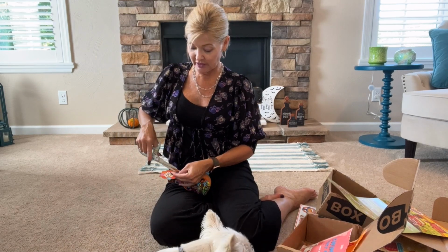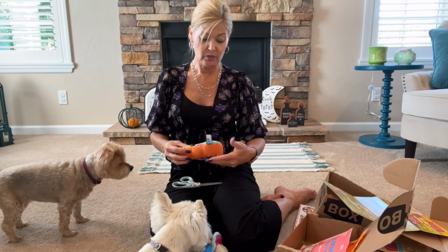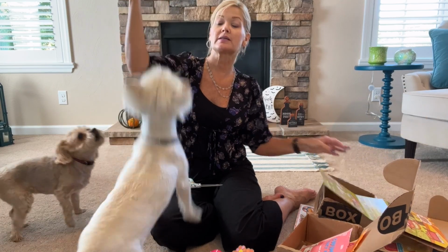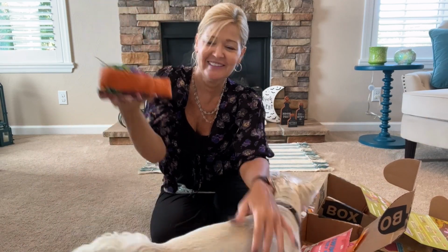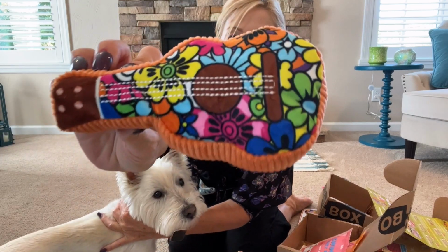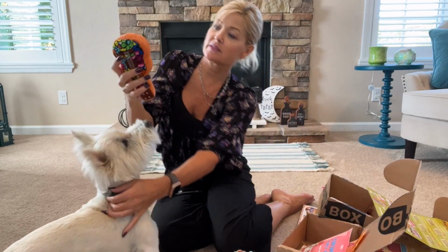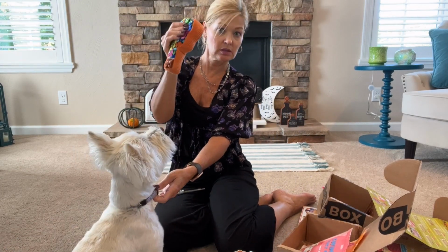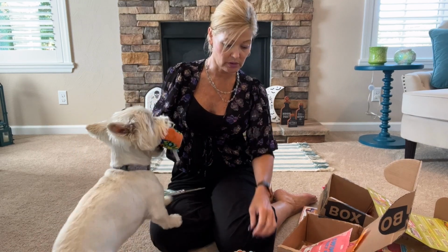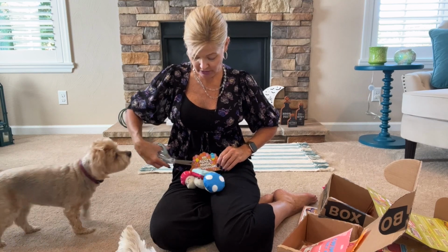All right. And we also got the guitar. Zena, stop. So this one is the guitar lick. Okay. Let me show you the guitar. Zena. How cute is that? So it has a speaker, and it also has the crinkle. Okay. So anything I touch, Wyatt is sure to want.